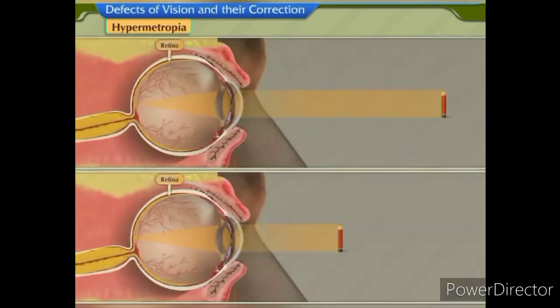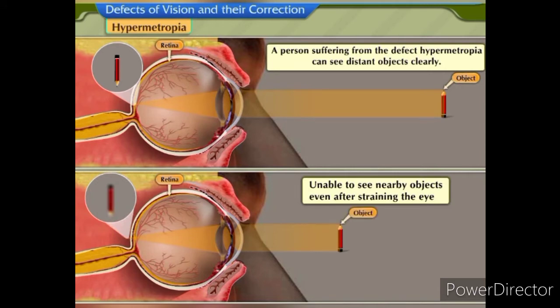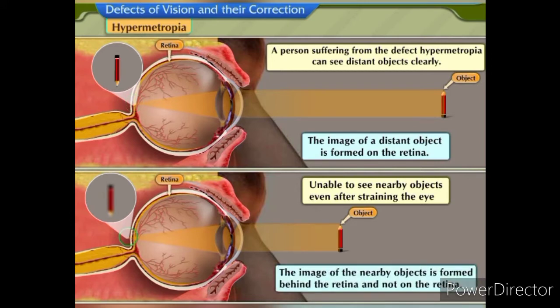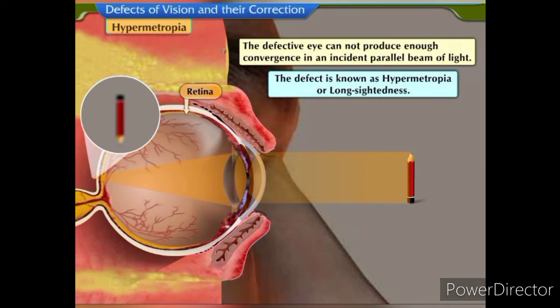Hypermetropia. A person suffering from this defect can see distant objects clearly, but is unable to see nearby objects even after straining the eye. The image of a distant object is formed on the retina, but the image of the nearby objects is formed behind the retina instead of on the retina. The defective eye cannot produce enough convergence in an incident parallel beam of light. This defect is known as hypermetropia or long-sightedness.